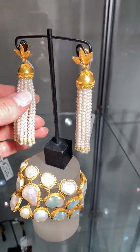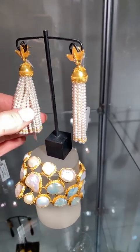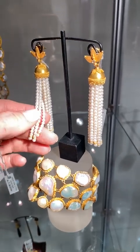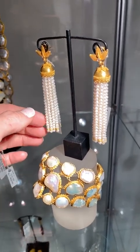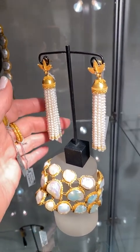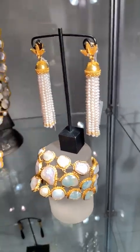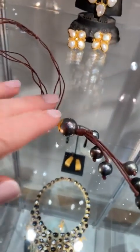We have tasseled earrings with the round pearls, beautifully finished. Her finishes are really exemplary. And one of the reasons I love working with her and all of our artists at Patina is how they make their pieces, how they finish their pieces, and how they make you feel. They really do stir the soul, and her work is really no different.